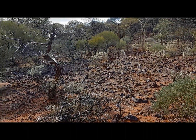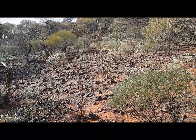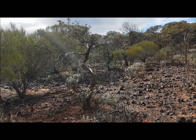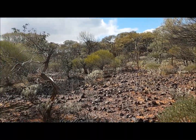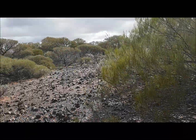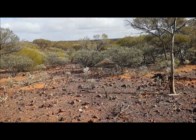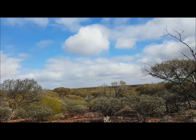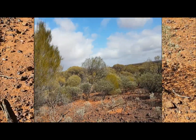Here's the country. Very rough. Have to be careful where you walk and how you walk, otherwise you'll roll your ankle. There's another sandalwood tree just to the right behind that first one, and then there's two more back over there. Everywhere here. Little bit of sun poking through the cloud now, but it only lasts a moment. And it's back to these snow clouds, or what look like snow clouds. It's not actually snowing, it's about 10 degrees Celsius.